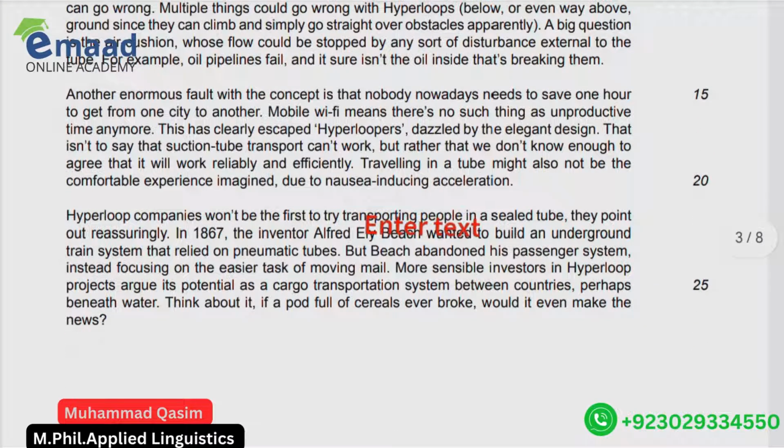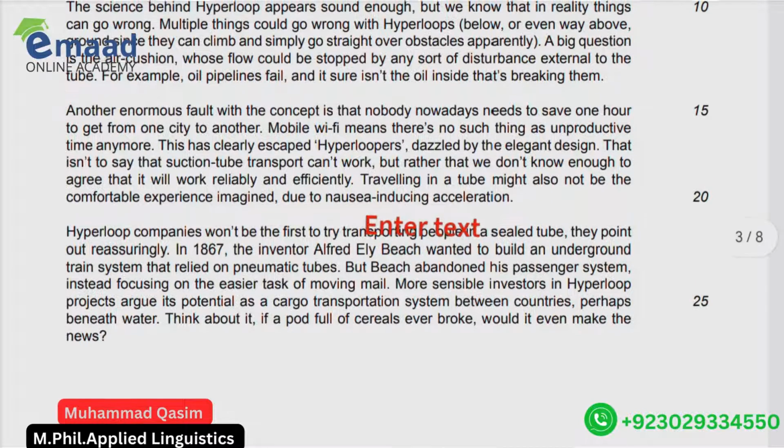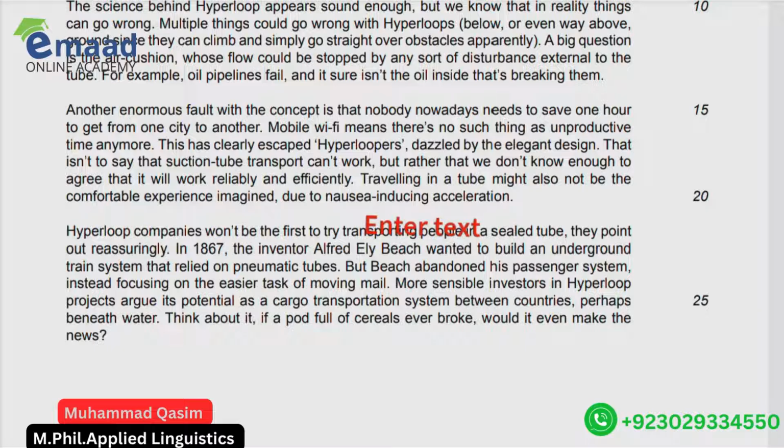Another enormous fault with the concept is that nobody nowadays needs to save 1 hour to get from one city to another. Mobile Wi-Fi means there is no such thing as unproductive time anymore. This has clearly escaped hyperloopers, dazzled by the elegant design. That is not to say that suction tube transport cannot work, but rather that we don't know enough to agree that it will work reliably and effectively.